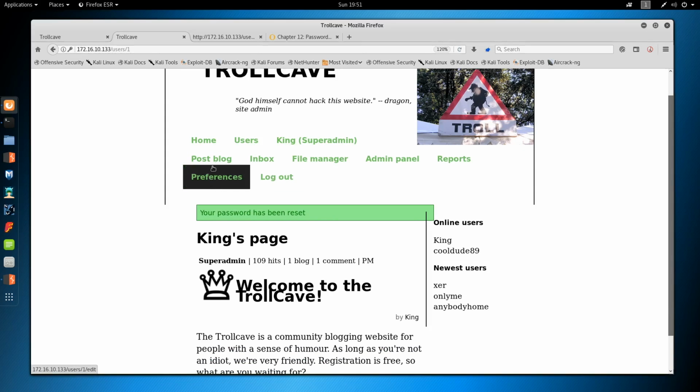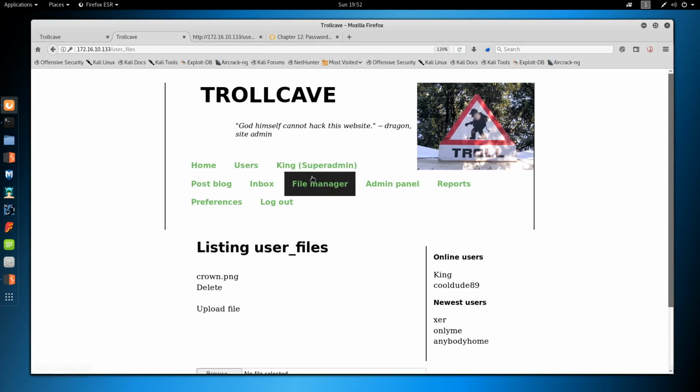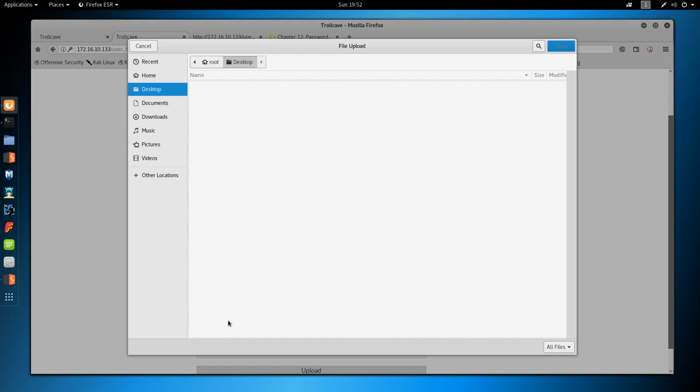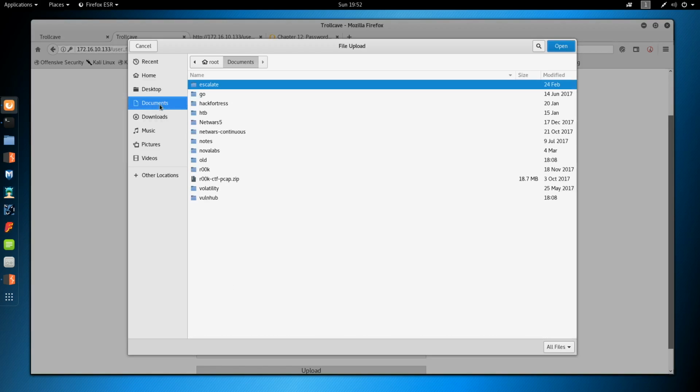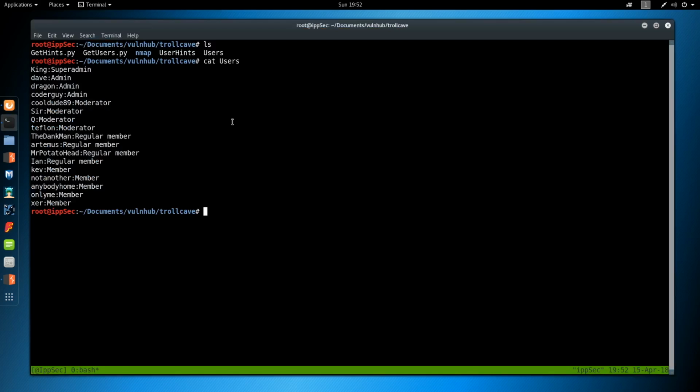So we can see all the different options we have. If we go to inbox, we have no messages. If we go to file manager, we do have files. So first thing I did was try to upload something. So if we go to documents, Vulnhub, Trollcave, let's upload a PHP file.